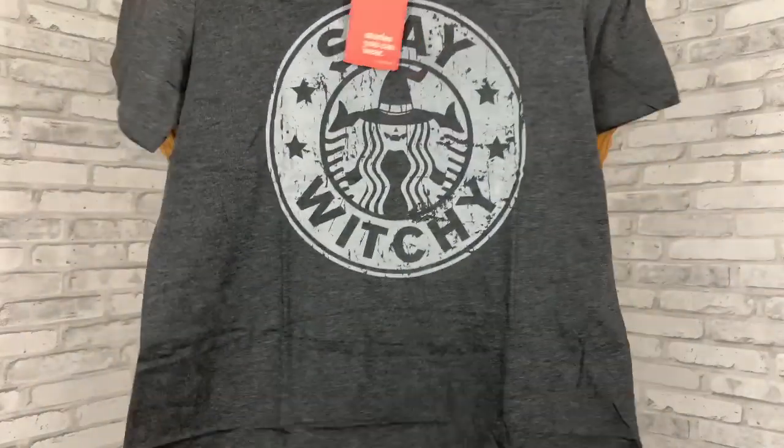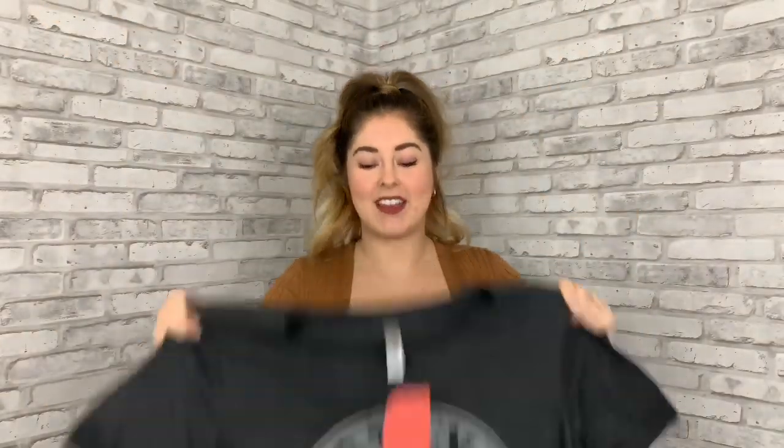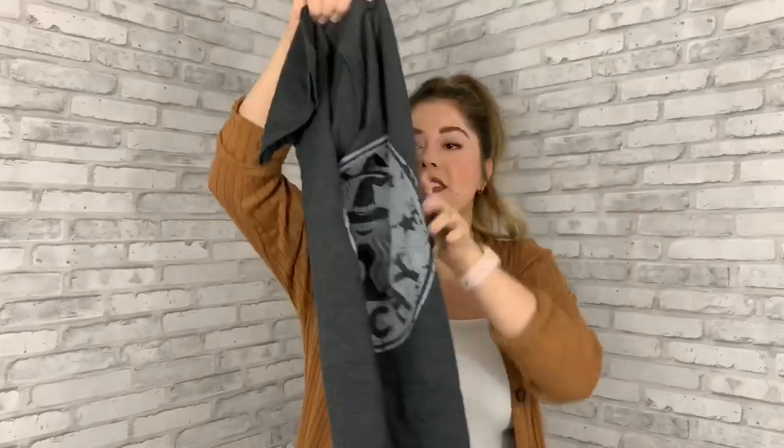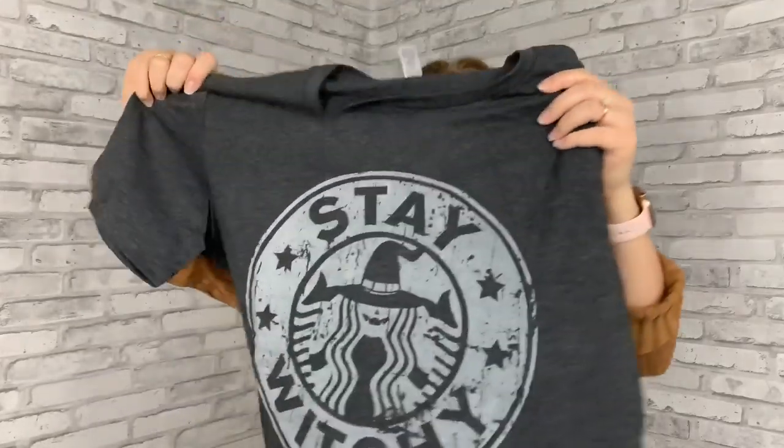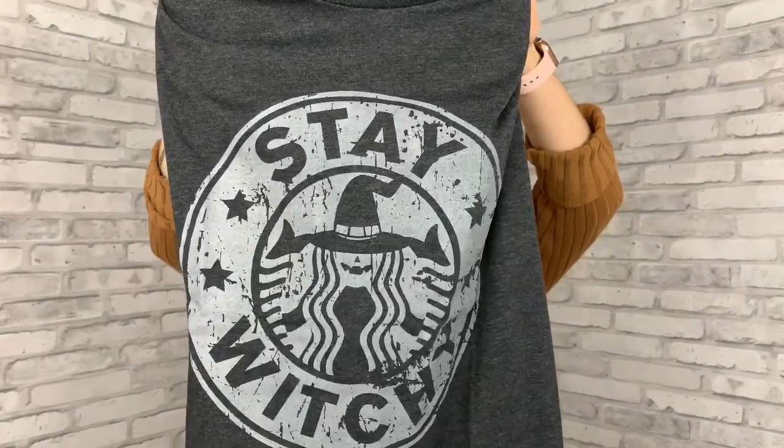Oh my gosh, this is my favorite one. Should I save this one for last? No, I'll just do it. Okay. Oh my gosh, I'm obsessed, you guys. This one says Stay Witchy, and it's like the Starbucks logo, which I'm obsessed with. But if you look closely, you can see that the witchy mermaid, whatever they're trying to do, like the Starbucks logo, she has a pumpkin face. Her face is like a jack-o'-lantern, and that is just the cutest thing, and I just died.